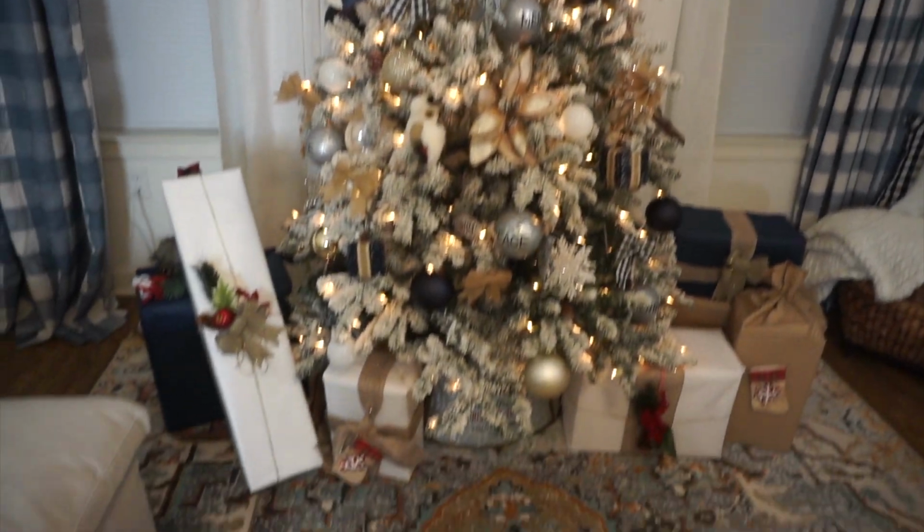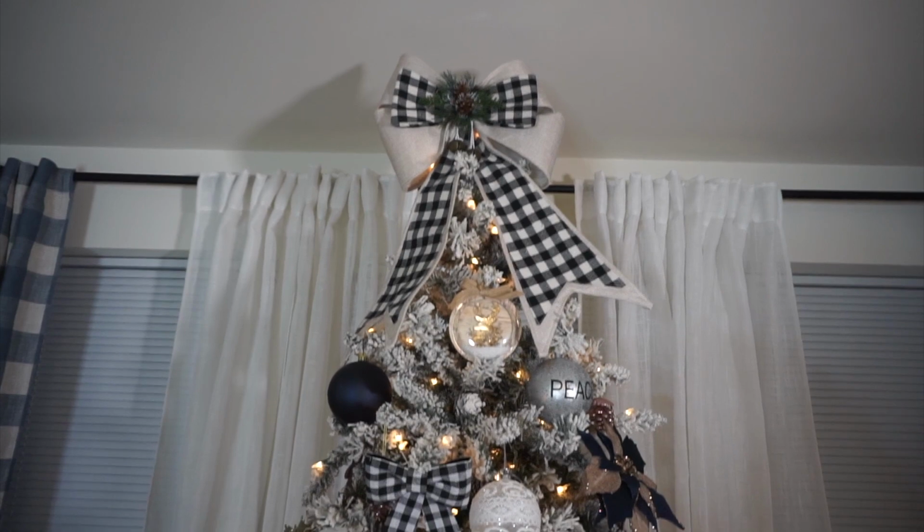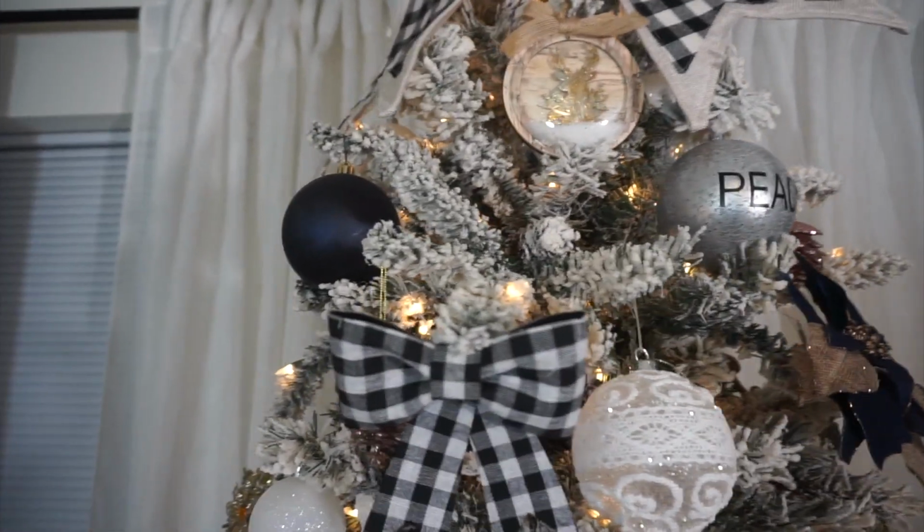Okay, so here is the top of my Christmas tree. I'm just gonna go down so you guys can see what we got going on here. This is the bottom. So we'll start with the tree. Up top, I got the bow from the Christmas Tree Shop, and moving down, I'll tell you where all these little ornaments are from.